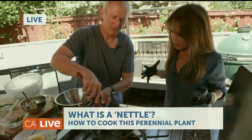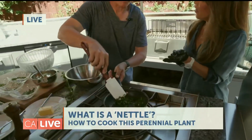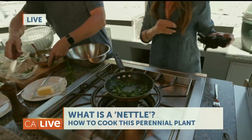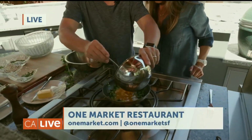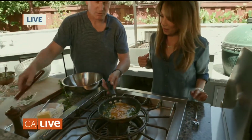So forget all the spinach in an omelet. Go ahead and use nettles. Absolutely. And they're good for you. It's a blood tonic, so it cleanses your blood, among other things. And it's the end of nettle season right now too, right? It is. You might still find some at the farmer's market, but otherwise they're starting to grow into seeds.